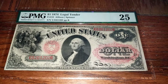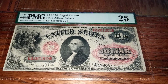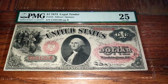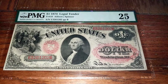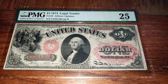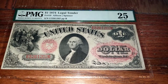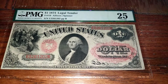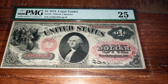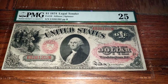You can have multiple series of notes from the same issued year, say 1874 in this case, and have a different signature combination, and it can affect the value of the note tremendously. In this particular series of 1874, the Allison and Spinner notes are the most common. This note right here, it's $350 roughly.